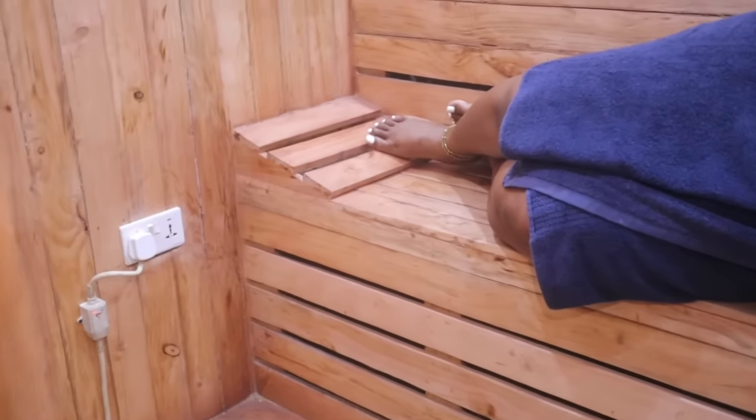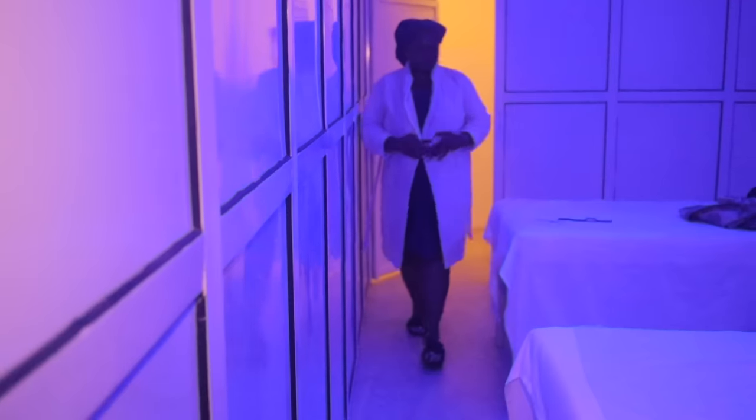Once I was done with that, I went into the sauna for a bit and then I went to get a massage. I got the hot stone massage and this was so soothing, you guys. Oh, I really needed this. My body really needed this.